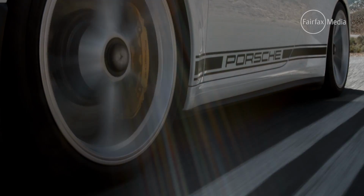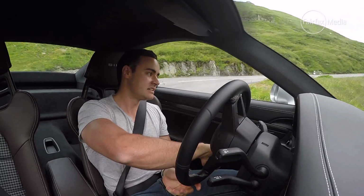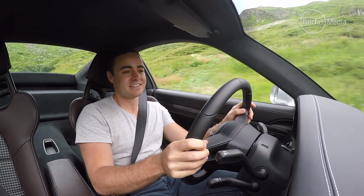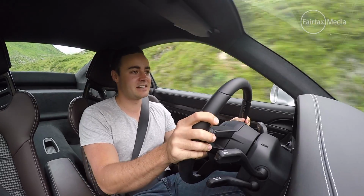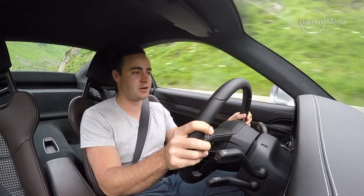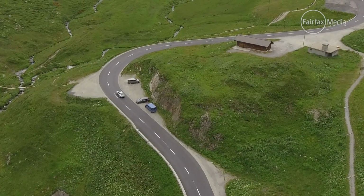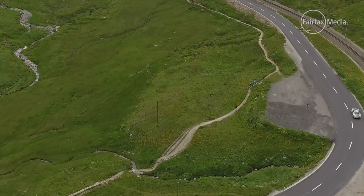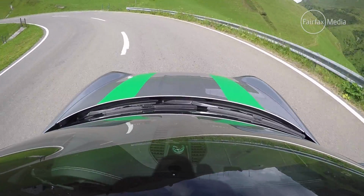The ceramic brakes fitted to this vehicle are absolutely immense in their stopping power. It means that you can go full bore in a corner and know that you're going to pull up every time. I can almost just feel my eyes popping out of my head down this mountain pass. It's pretty epic. I think the takeaway feature with this car is just that front end.